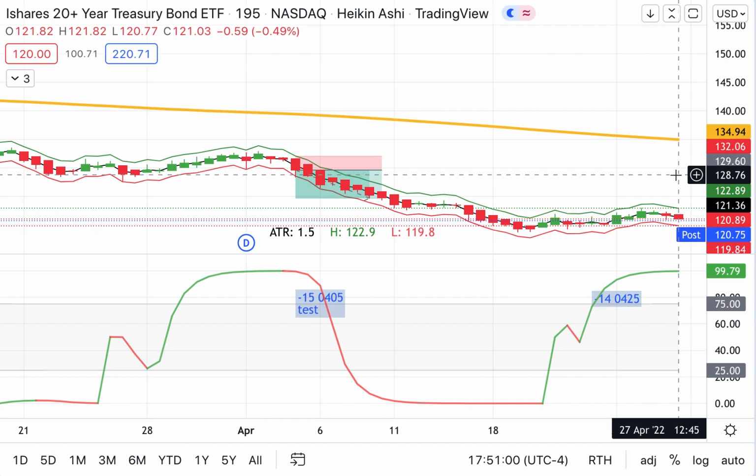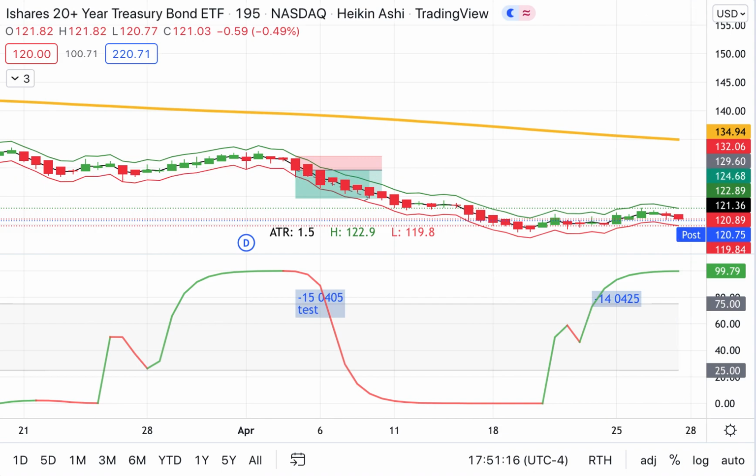Again, it's set up by the people who manage it to match percentage to percentage. When the TLT, the 20-year bond, goes down 1%, TBF goes up 1%. Down 1%, up 1%, and the opposite. So keep that in mind. You might practice trade that.